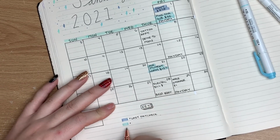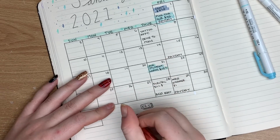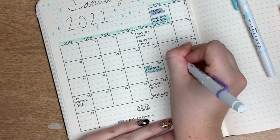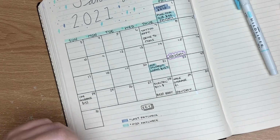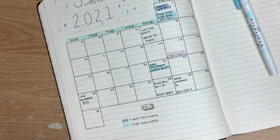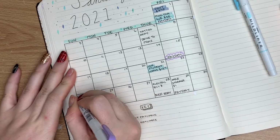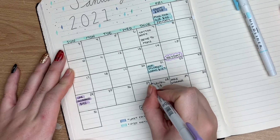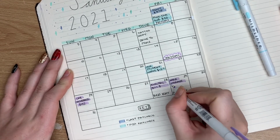Okay, so for this blue color, I'm gonna write 1/1 payday. Okay, so we're gonna make a cloud around the payday, and we're going to highlight the bills that it's going to pay for, which is car insurance, electric bill, and Apple storage.